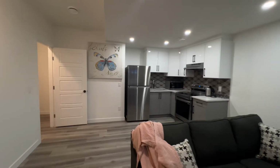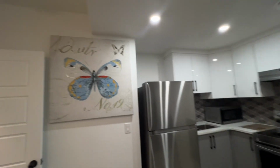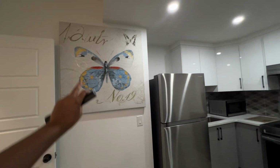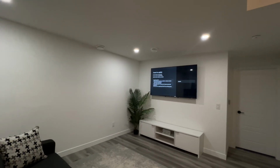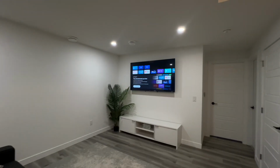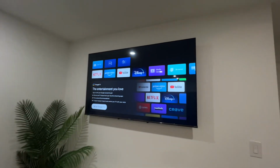And that artwork over there is what I used to have in my studio before, and I got another one, so I put it there. I really love that butterfly. So anyways, I think you can actually watch. So this is the TV right here.